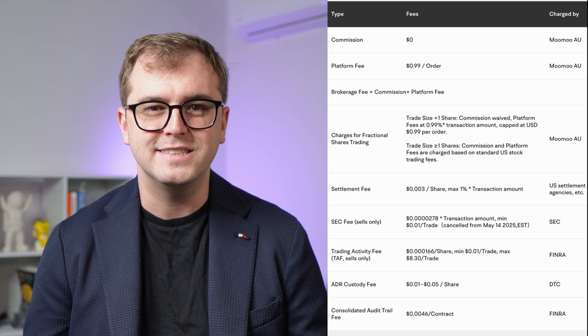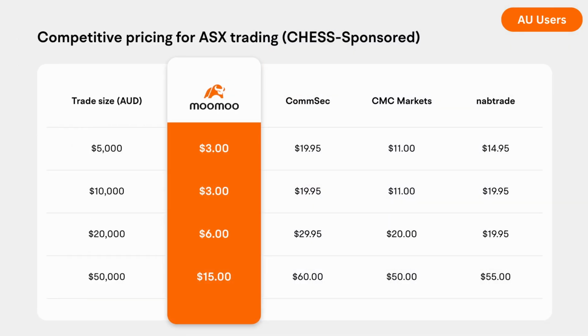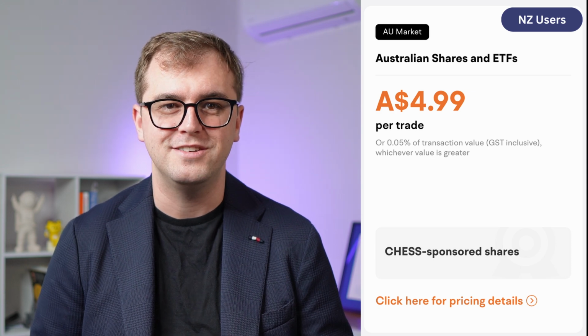There are a few pass-through costs as well, as you can see here. Trading in Australian shares and ETFs, the total brokerage fee, including the platform and commission fees, will set you back $3 Australian or 0.03% of the trade in Australia. Over in New Zealand, it'll set you back $4.99 in Australian dollars, or 0.05% of the trade.